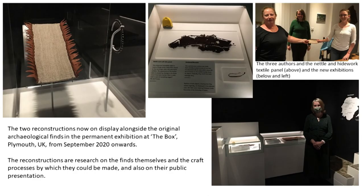The finished reconstructions are now on display alongside the original archaeological finds in the permanent exhibition at The Box, Plymouth. The reconstructions are research on the finds themselves and the craft processes by which they could be made, and also on their public presentation. Thank you.